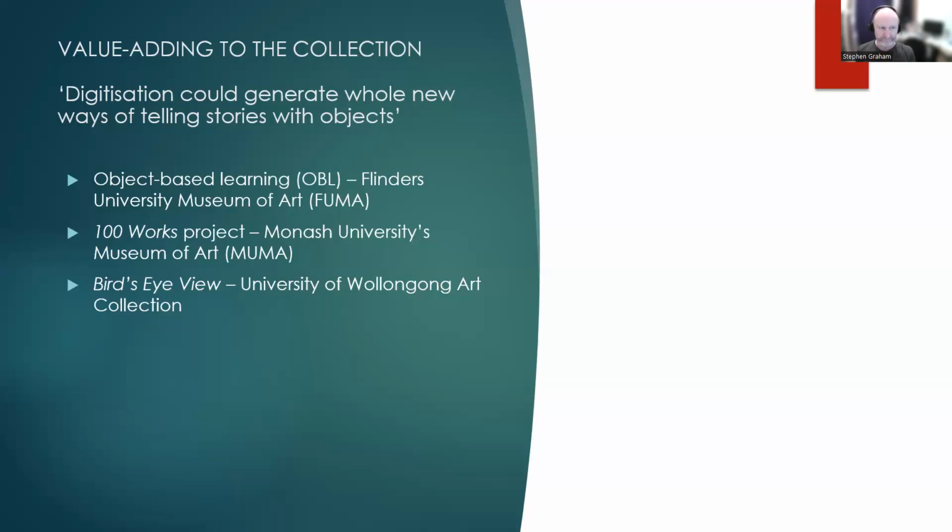Object-based learning then is core to that, and Flinders University Museum of Art, FUMA, emphasises its role in taking the art collection to the core of teaching practice. Using object-based learning, OBL, as a model, the museum website offers a toolkit which includes comprehensive resources on the pedagogical framework and how to put OBL into practice, both generally and specifically with material in FUMA. In supporting and coordinating OBL, FUMA can provide physical and digital access to the collection of some 8,000 works.